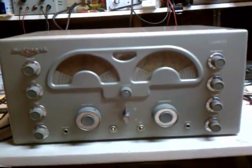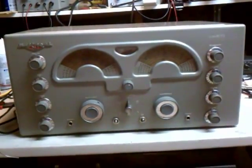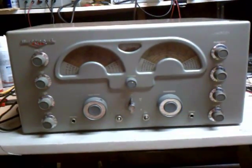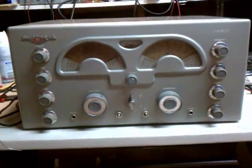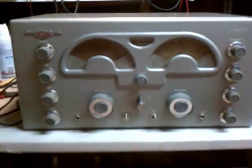We'll take a look inside here and see what it looks like. As you can see, one of the reasons why it's a great restoration project is cosmetically, it's very, very close to mint condition. It is in beautiful condition. Let's take a look at the top here.